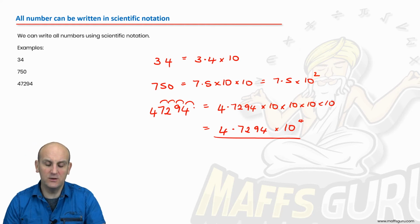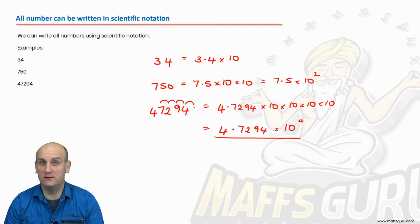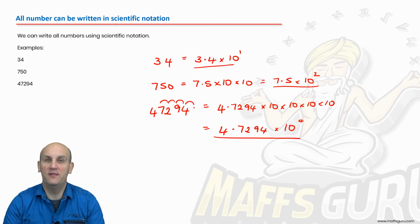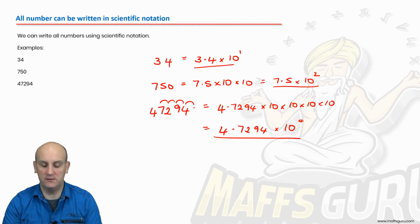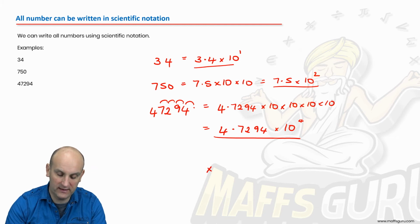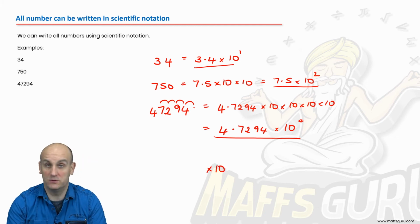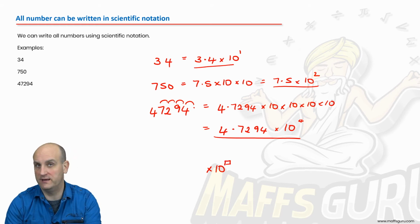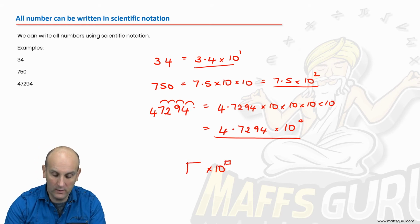Okie dokie. So what is scientific notation? Well, I'm going to put a little floaty 1 there. That is scientific notation. That is scientific notation. And that is scientific notation. Now, with scientific notation, the numbers always have to be expressed with a times 10. That's what scientific notation is. There's always a number here. It can be positive or negative. We'll come back to that in a moment. And there is always a number here.